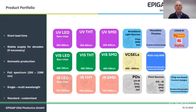We can offer, since this year, VCSELs from 850 nanometers to 940 nanometers, but that's not the center of my talk today. A more traditional product in our product line are multi-chip SMD LEDs, where we have the possibility to place multiple chips, multiple wavelengths into standard packages, SMD and also TO cans. And if that's not customized enough, of course, we have the possibility to design special boards and modules for our customers in our chip on board processes and operations.